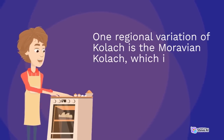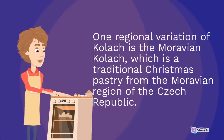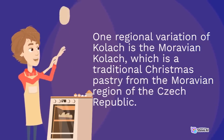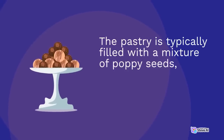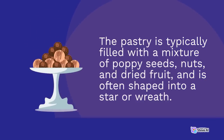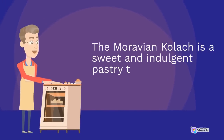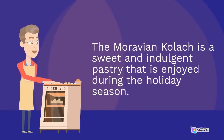One regional variation of kolač is the Moravian kolač, which is a traditional Christmas pastry from the Moravian region of the Czech Republic. The pastry is typically filled with a mixture of poppy seeds, nuts, and dried fruit, and is often shaped into a star or wreath. The Moravian kolač is a sweet and indulgent pastry that is enjoyed during the holiday season.